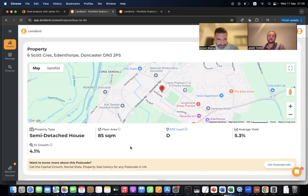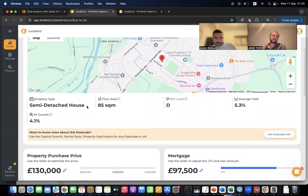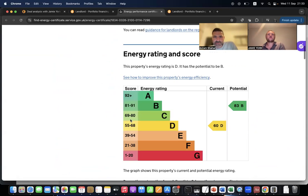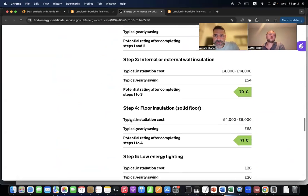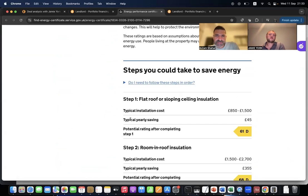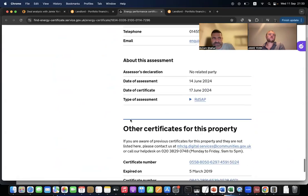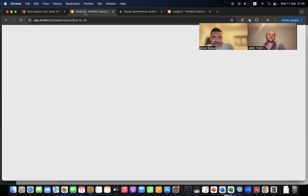Right, perfect. So when you click proceed, you can get some information about the property. You can also get the EPC level, and in one click, it will take you to the government website to get more information about the EPC level of this property and also some estimation about cost if you want to upgrade. So this is something that is available.